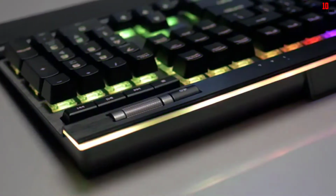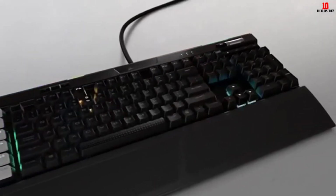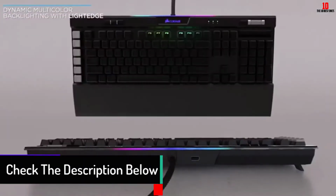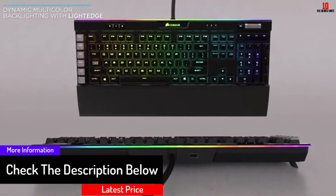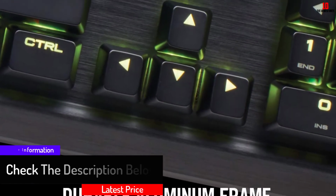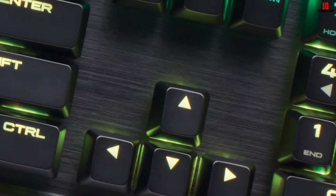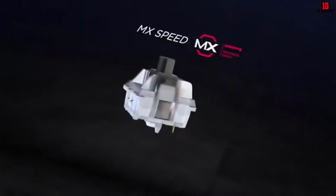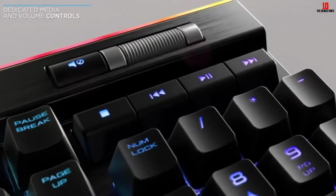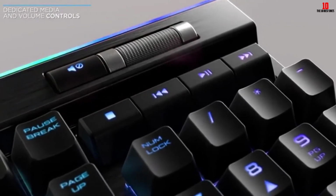At its core, the K95 RGB Platinum features either Cherry MX Speed or Cherry MX Brown switches, linear or tactile, respectively. Both options offer a lengthy reliability guarantee, although where the MX Brown switches have 2 mm of travel, the MX Speed switch can deliver an ultra-fast actuation at just 1.2 mm. The former is a great all-around switch, while the latter is best suited to gaming.